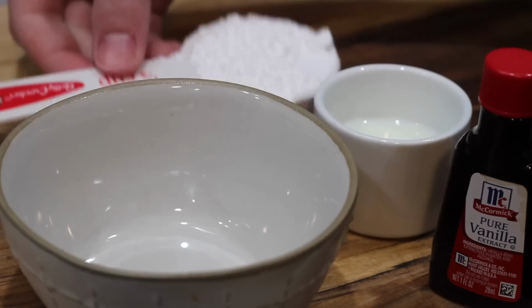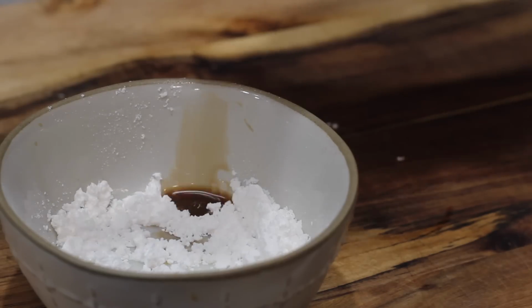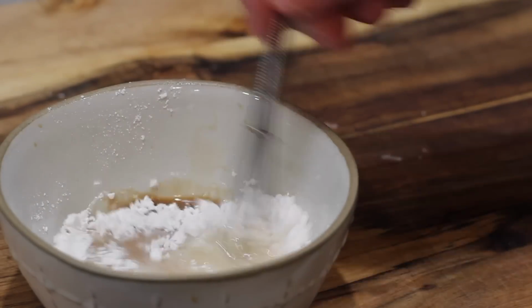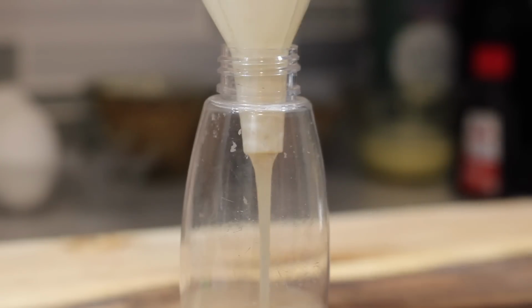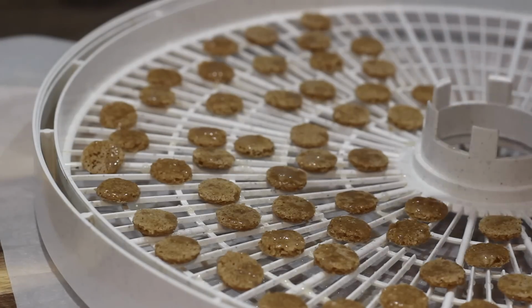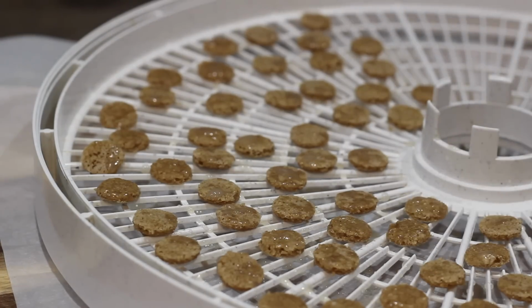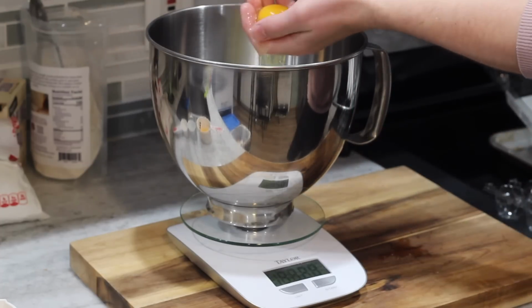About halfway through, whipping up a quick little sugar, milk, and vanilla extract mix to spray over the top and give them a little bit of a sweet coating. And besides that, just let them ride out in the dehydrator until we're ready to throw a bowl of cereal together. And now onto the meringue, which I am much more worried for.